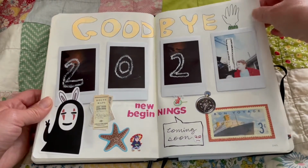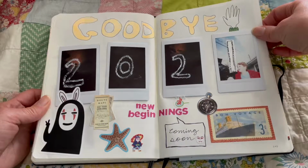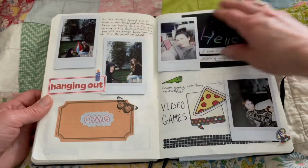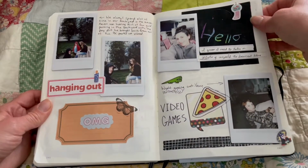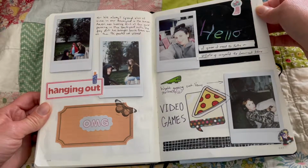Goodbye 2021, kind of putting an end to the bullet journal. Again, just used some Polaroids and some stickers and drawings. Another journal spread with some Polaroids. I actually bought a notebook for 2022 to do some art journal spreads because this was very enjoyable to me.